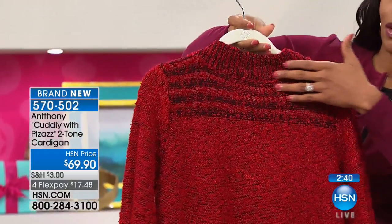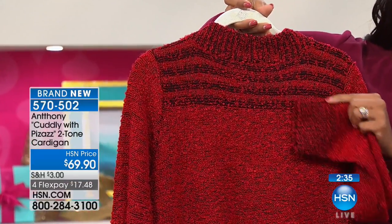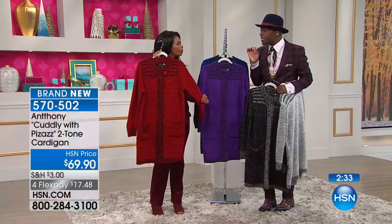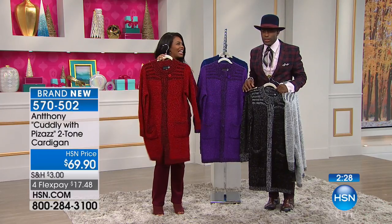I looked in, I said, oh my God, I gotta go in there. In the shop, I was like, oh my God. She had little bunnies. I was like, oh no, we're not doing no bunnies. We ain't hurt no animal. No animal was hurt making this sweater.